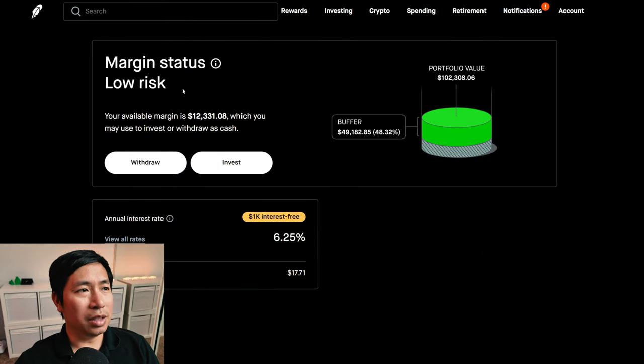My margin status is low risk. My buffer is $49,182.85. This is how much money I can lose before I get margin called. My annual interest rate is 6.25%. The daily interest that I am paying is $17.71, and I am borrowing $1,000 interest-free.